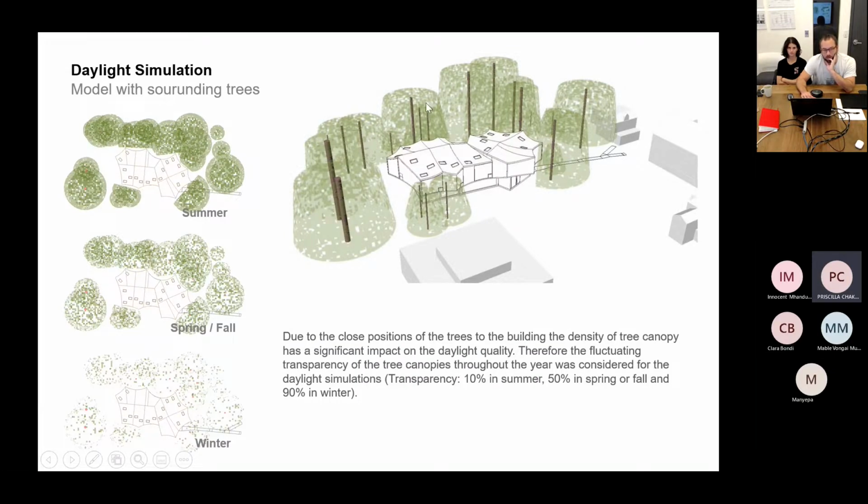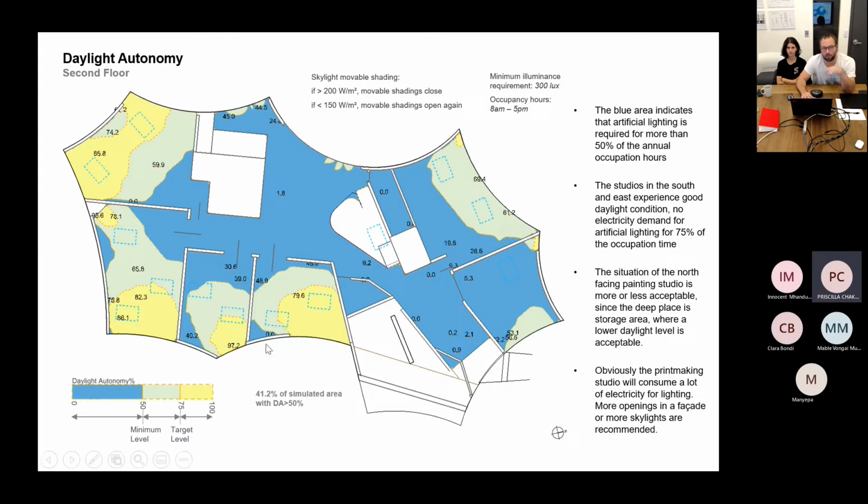There's a lot of direct light, but the trees have their leaves, so they protect. And in the winter, when there's not a lot of daylight and not a lot of direct sun, the trees don't have so many leaves. So overall, the daylight quality is very, very good in the building. You see here the studio spaces have all a daylight autonomy of over 50%, which is a really great number here.